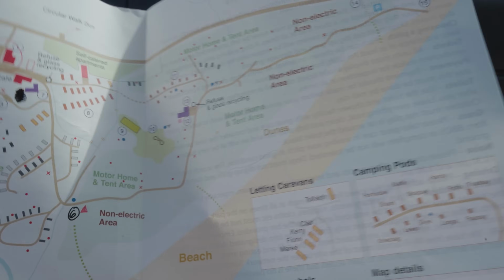So you can see, if I show you the map, it's absolutely enormous. I can't even tell you where we parked on here, but it's a massive place, isn't it? Huge.